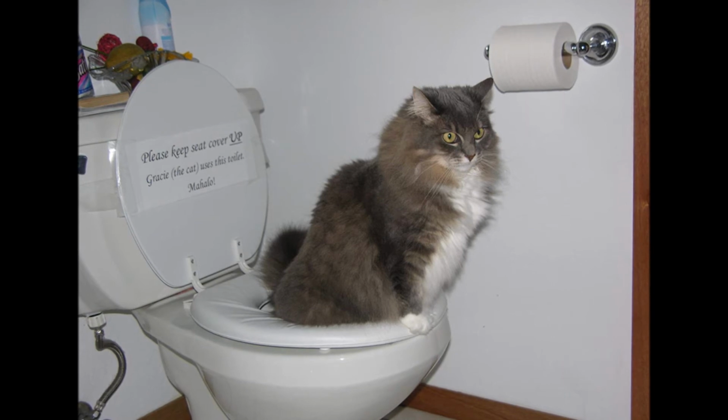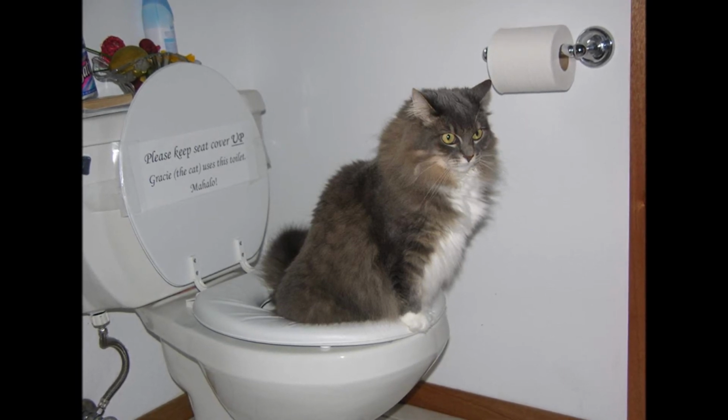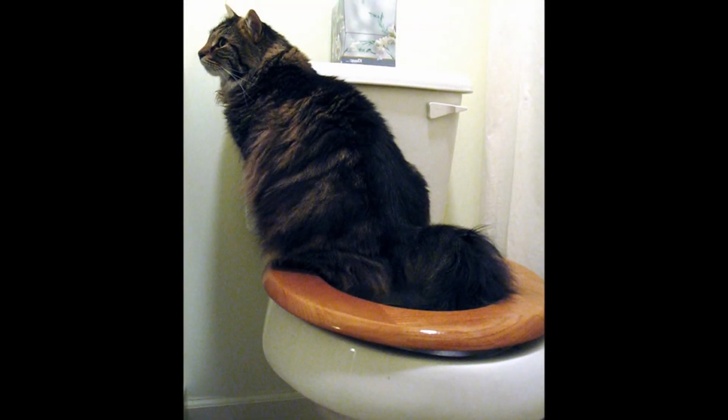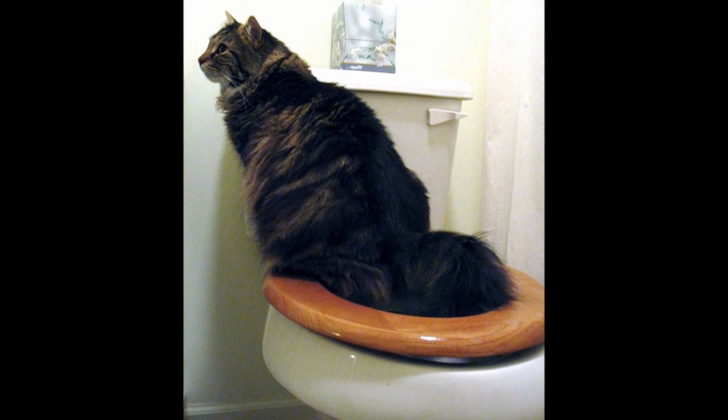Fill CitiKitty with flushable litter. A handful of litter on top of CitiKitty gives your cat the litter box feel they are used to. Some customers add a touch of catnip, included, if extra motivation is needed.